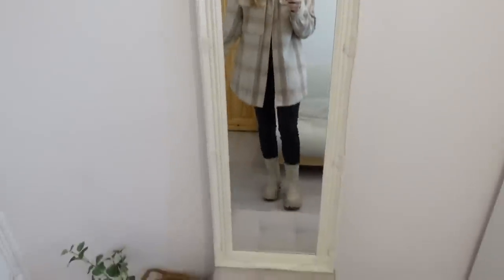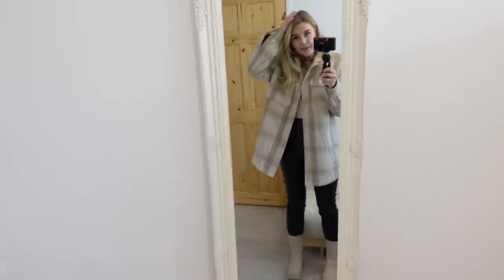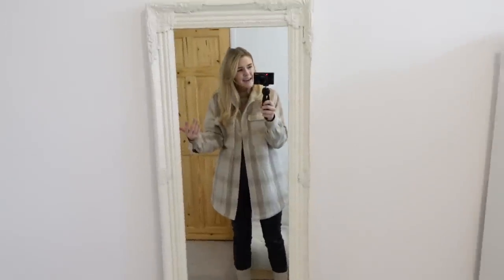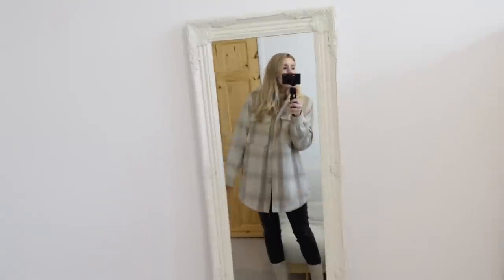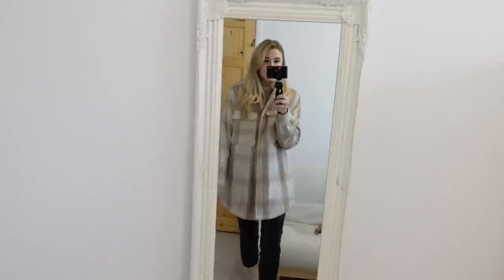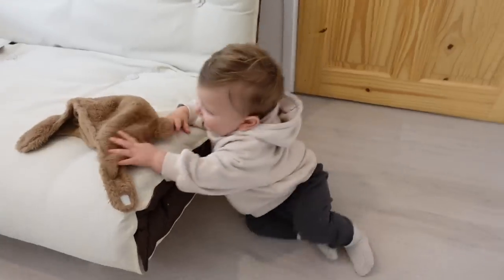So this is my outfit for today. I might put a hat on, but then you take it off and you've got hat hair. I don't really know. So yeah, this is my mum outfit today. And then I will show you what George is wearing. It's pretty much all Zara. George, show everyone what you're wearing.